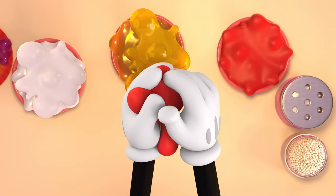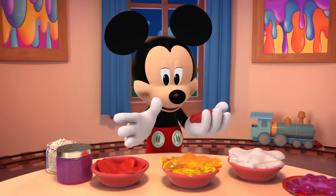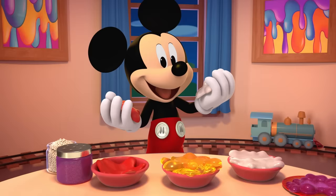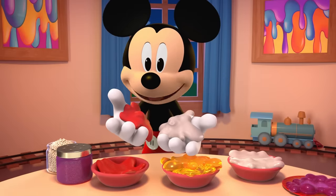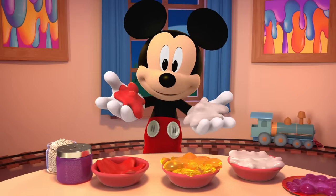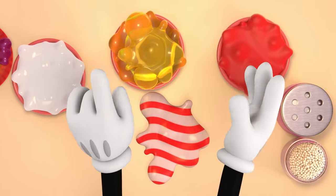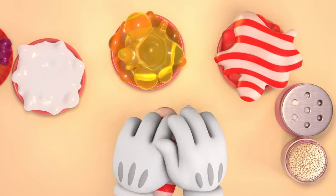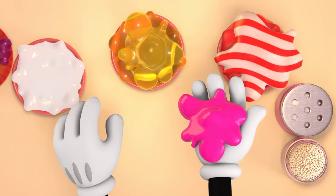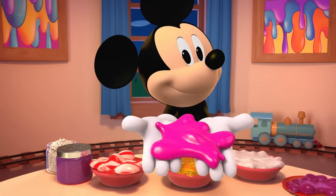Slimy, yet satisfying! Ooh, so many different kinds of slime! I like them all! Red and white are two of my favorite colors. Wanna mix them together and see what happens? All right! A candy cane! Ooh, let's keep mixing. Wow! We made Minnie's favorite color slime, pink. What's your favorite color slime?